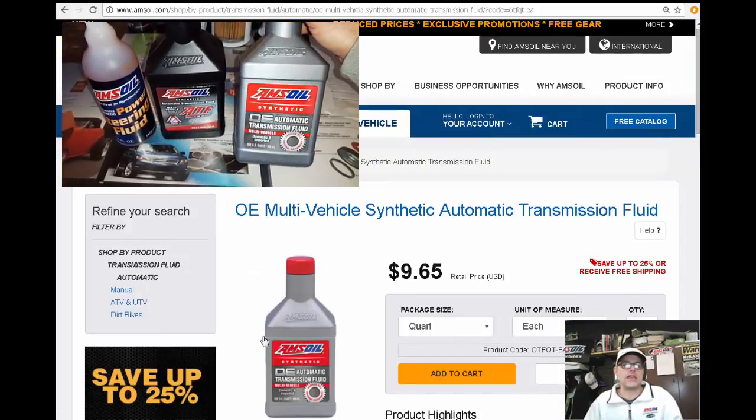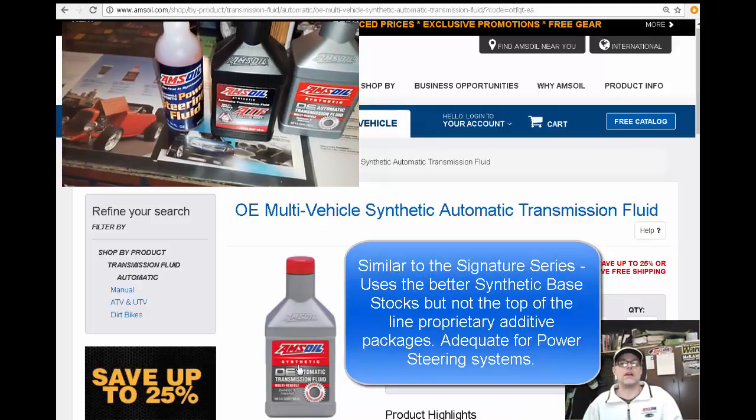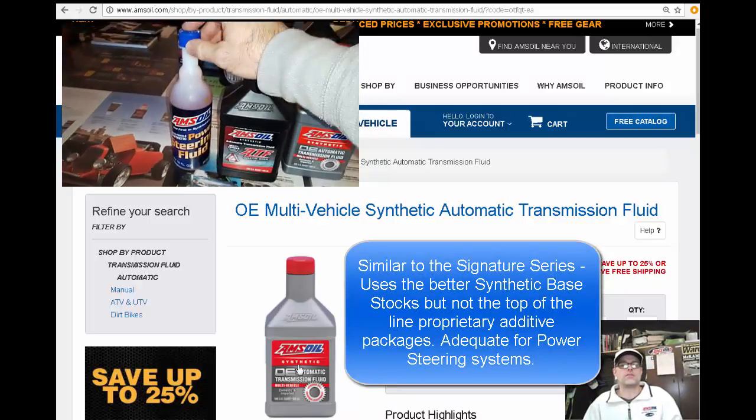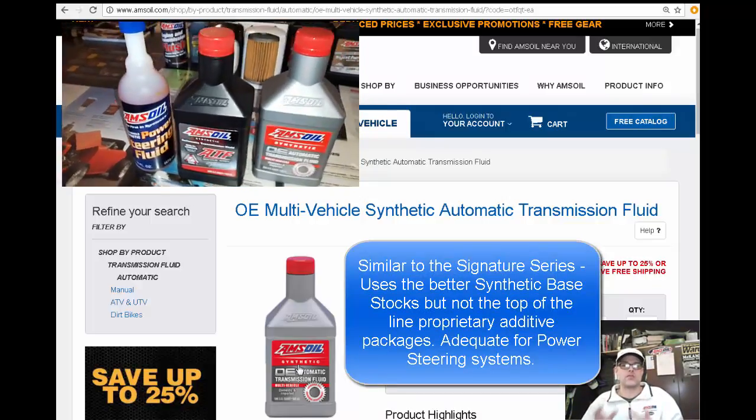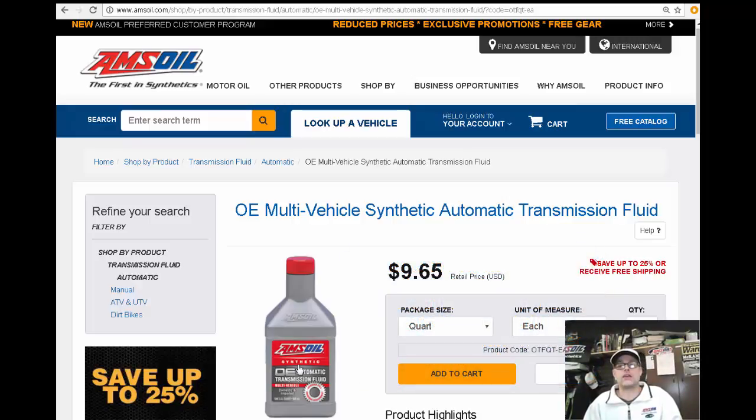Basically, it's the same as the Signature Series ATF, but it doesn't include the years of the proprietary additive packages that Amsoil has worked on. But we're talking about a power steering system. It's not as sophisticated as an automatic transmission, just like a transfer case. So this product is more than adequate. Save you a couple dollars too if it calls for that.